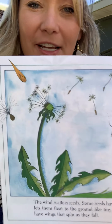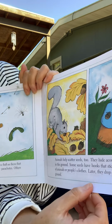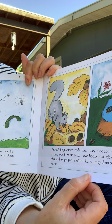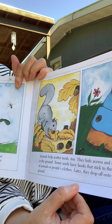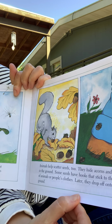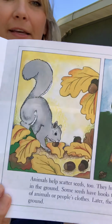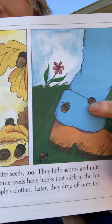These are interesting shapes. Animals help scatter seeds too. They hide acorns and nuts in the ground. Some seeds have hooks that stick to the fur of animals or people's clothes. Later, they drop off onto the ground. Interesting. So here are some seeds.